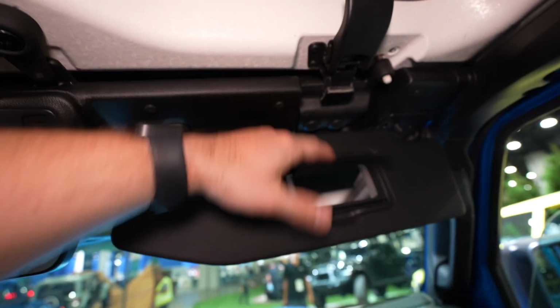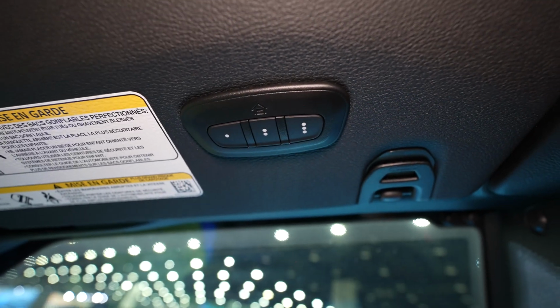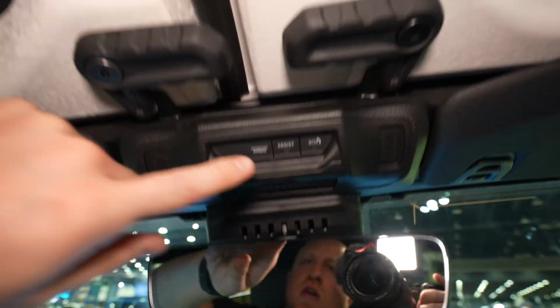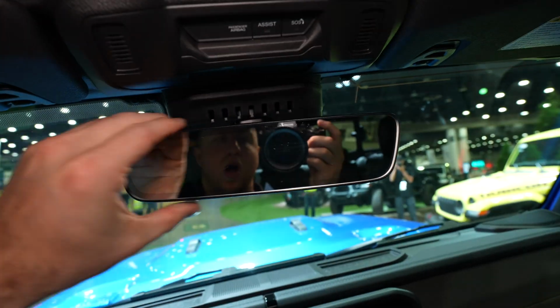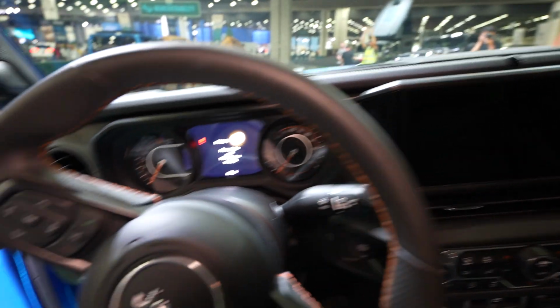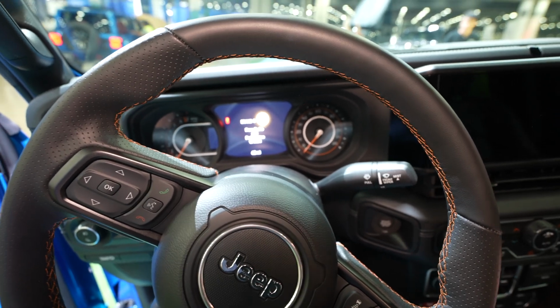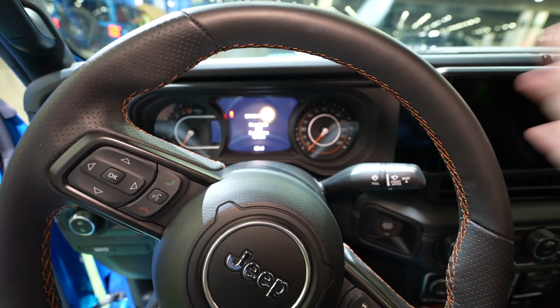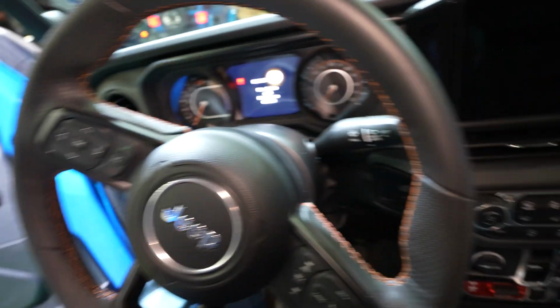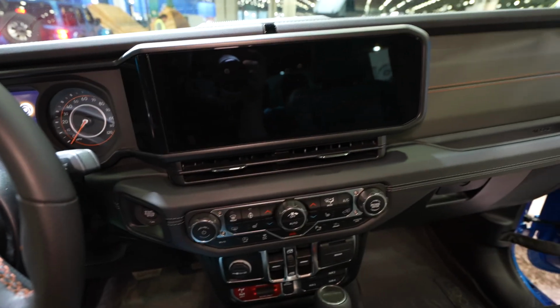Up top with the vanities, we have LED lit vanities for the passenger as well as the driver. On the driver vanity, they're going to give you a 3-door universal garage remote. You have your SOS and assist buttons, and then you have an auto dimming rear view mirror right here. Overall, pretty much identical to the Jeep Wrangler. I'm sorry guys, I've done so many videos today, my brain is mush, but very identical, except obviously the color scheme being the Mojave. It's going to have the orange accents pretty much everywhere.